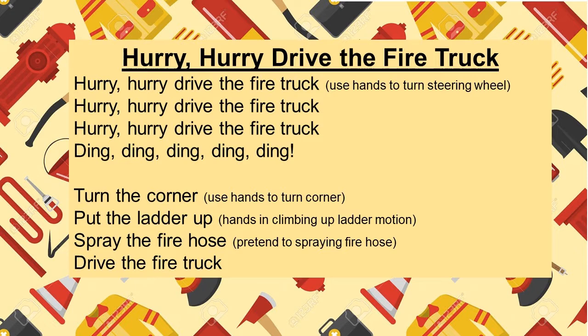You remember that? That's an important song to remember that will help you if anything goes wrong. But now let's sing Hurry, Hurry, Drive the Fire Truck. Okay, here we go. Here are the words for that one. I want you to be practicing driving your steering wheel.